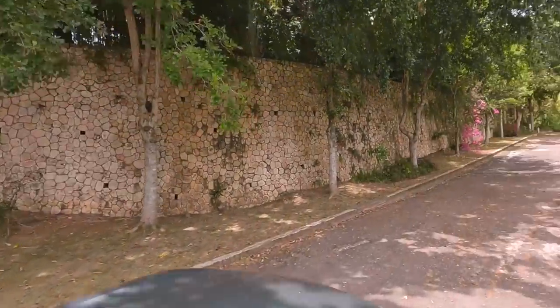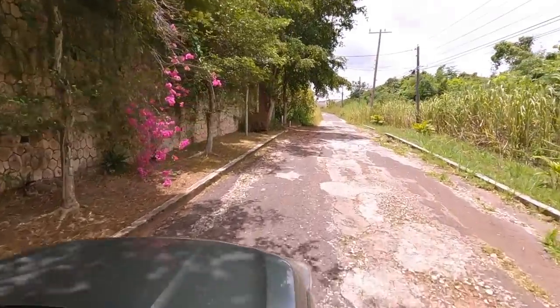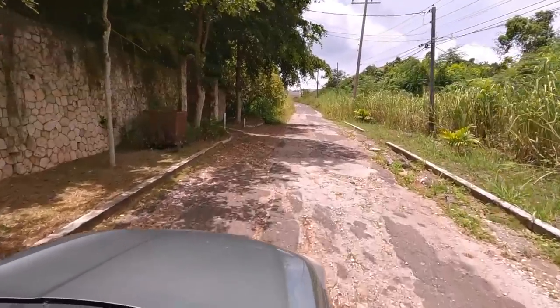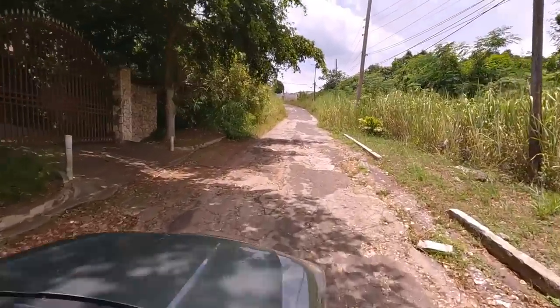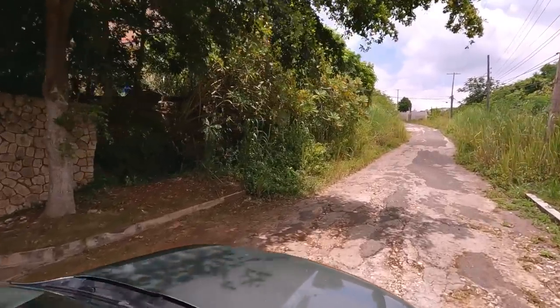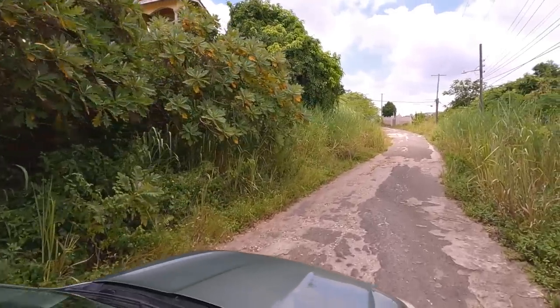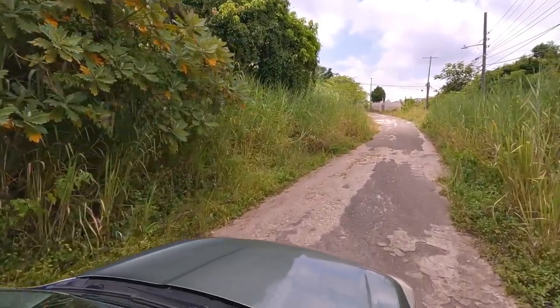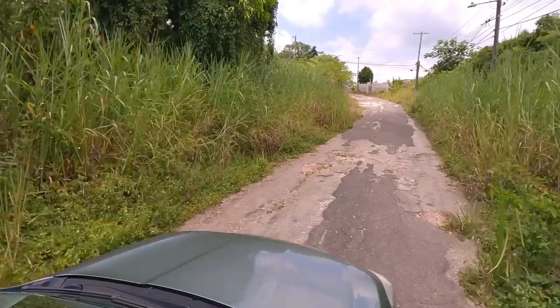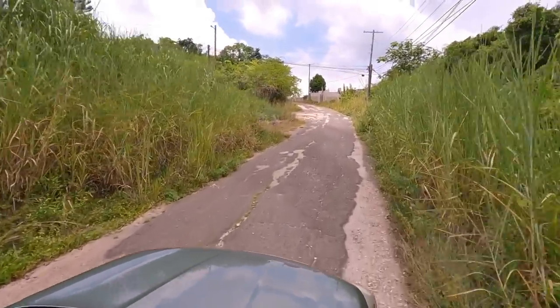But anyway, here we go up this steep, steep hill to this tall, tall house. And away we go, everybody. Where we end up, nobody knows. Oh, that's interesting. That's like a second driveway to that house. And there's a house here too. There are several houses over here that we've never seen.